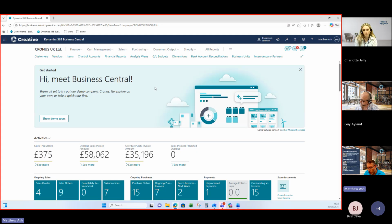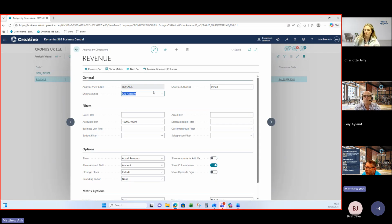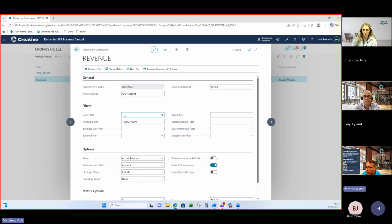The next point that Guy talked about was financial visibility being delayed and retrospective. You need up-to-date financial performance, faster answers to operational and financial questions, and visibility without having to wait till month close. We have analysis views. I created a sales one, but you could have a cost one, or whatever. And I can analyze on the fly by year, quarter, month, week, day, actual amounts, budgeted amounts, and variance over different date filters and time periods.